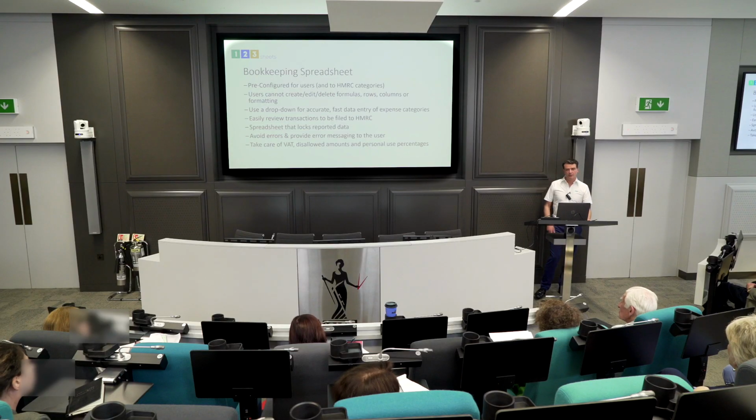Now, a lot of that should come down to your pre-configuration of the spreadsheet. So a lot of clients aren't VAT registered. Maybe for a lot of them, they don't have any personal use to deal with. So the spreadsheet should be easily changed so that it can just fit with what the client's doing and not ask them other things like personal percentage uses where there isn't any.